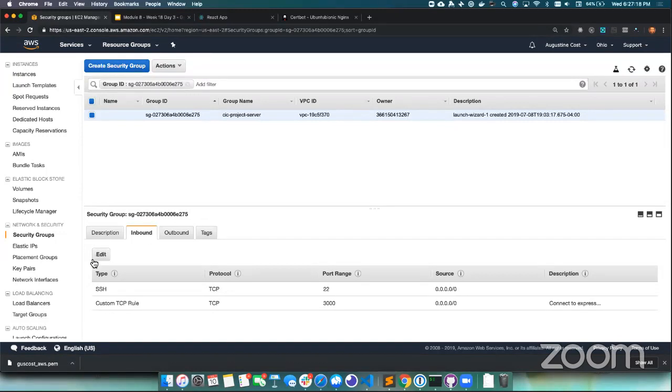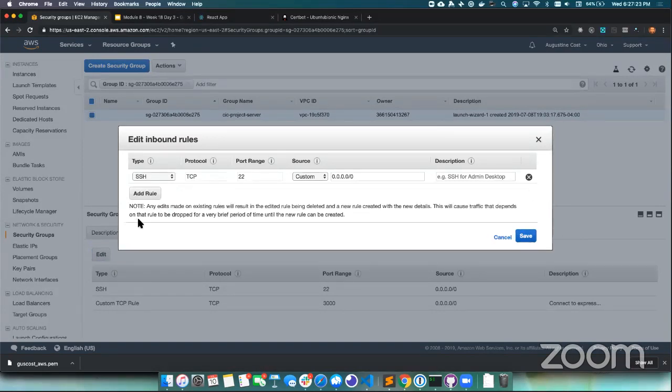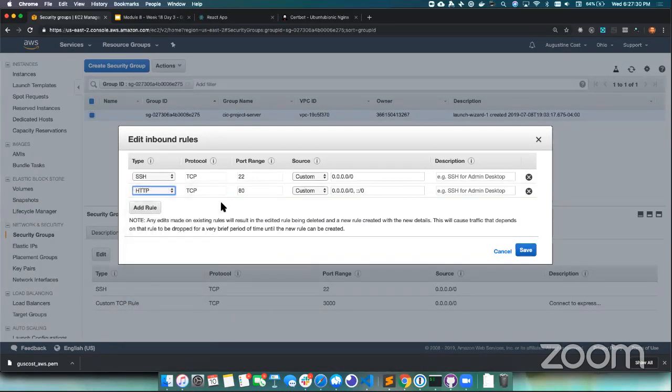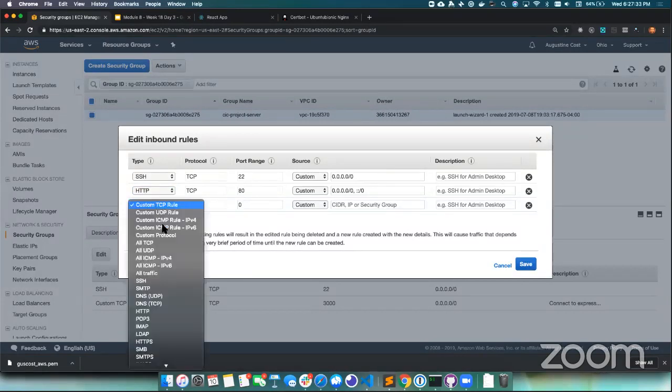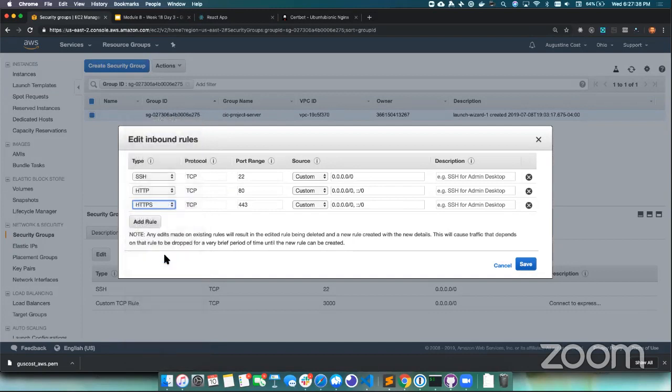We're going to go to inbound. We're going to edit. Remove the 3000 line here. And then add one, and pick HTTP from this list. And it'll fill in everything for you. And we can add a second one, might as well right now, and pick HTTPS. You generally are going to want both of these. Even though eventually we'll only be redirecting people to HTTPS, we still need them both to be open. So just leave these all default, and that's all you have to do. Save that.